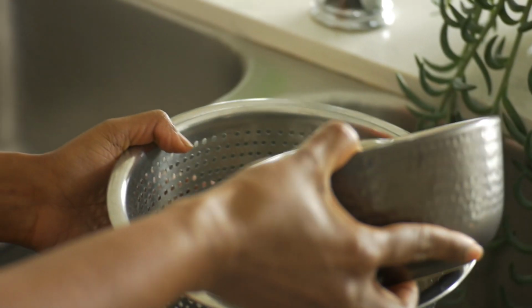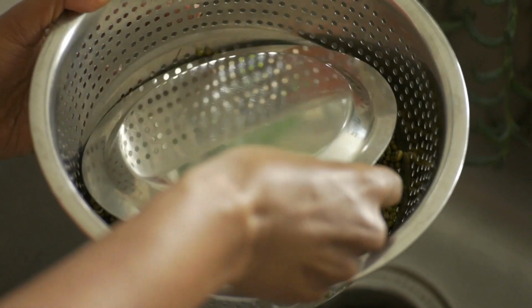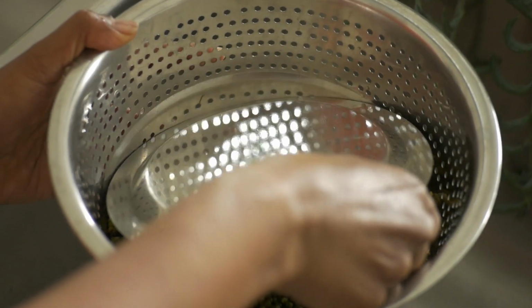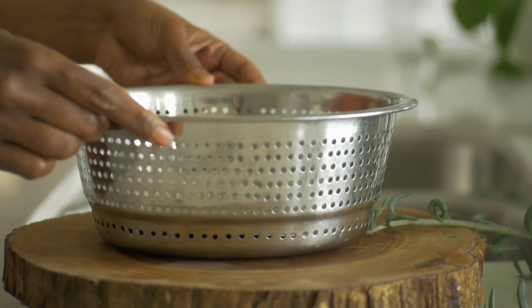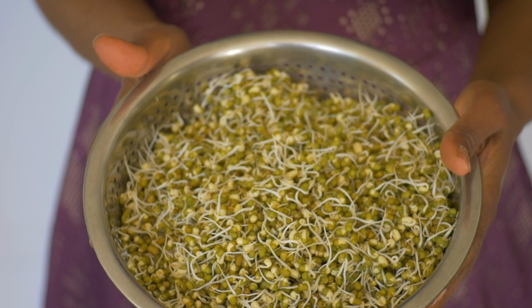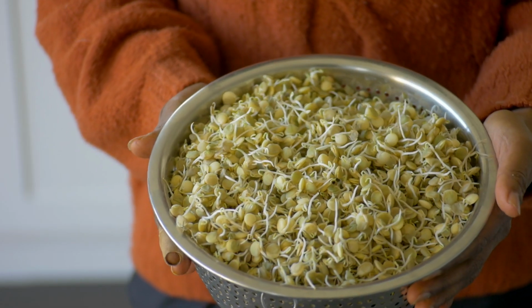Drain off the excess water in a strainer and cover the strainer with a tight lid and store it in a dark, warm place and allow it to be there undisturbed for about 12 to 18 hours or more. You can rinse and serve the sprouted legumes raw in salads or cook them in stews or stir fries.